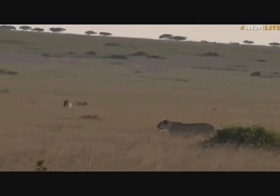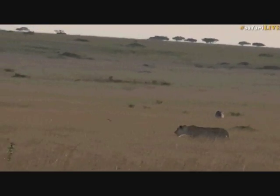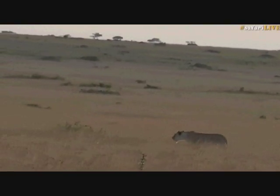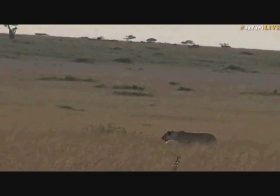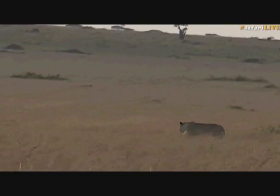Well, everything's nervousness is really quite quickly explained now that we've found the lioness that has been wandering about. So I think that the jackal just kind of fell foul of the jumpiness that the lioness's presence invoked.